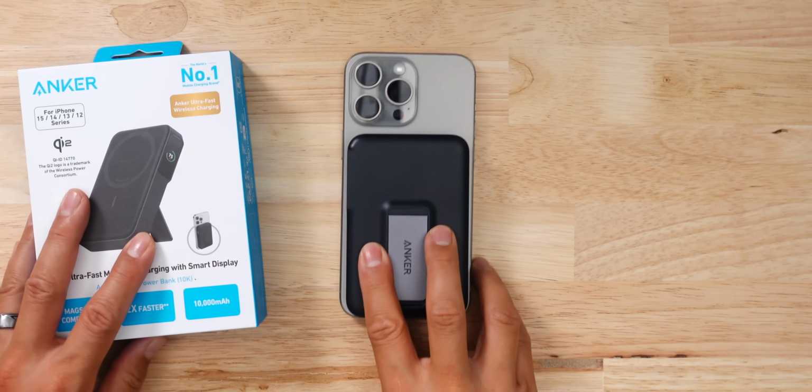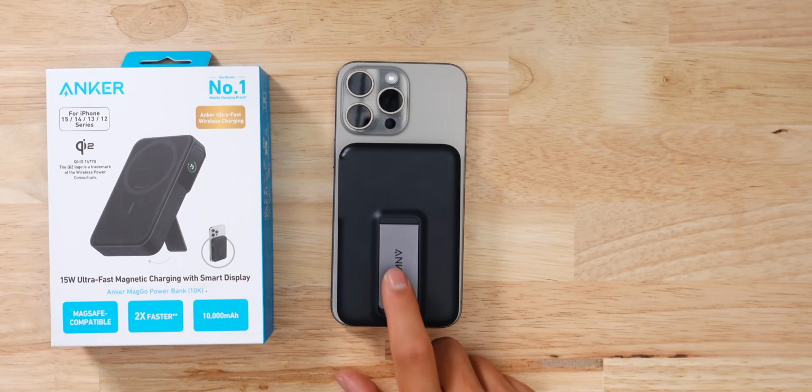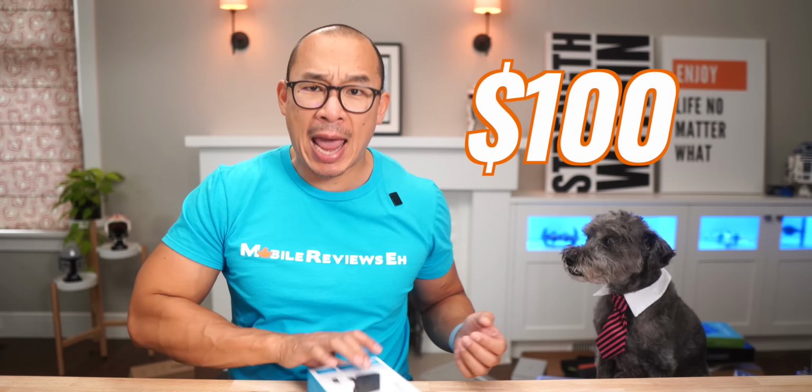And when it came to charge speeds, on average, I got 42% in my 30-minute charge test, 49% in my flow-through test, which is one of the highest. And the cherry on top of this charging sundae is the temperature. It was a few degrees cooler than average. Now, I paid a hefty $100 for this charger, but if you're going to splurge, might as well do it on something that's actually going to deliver, right?